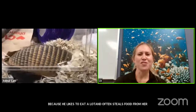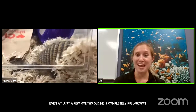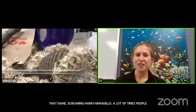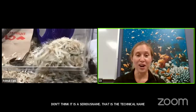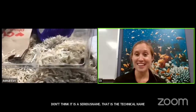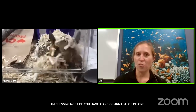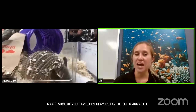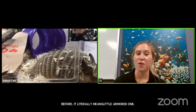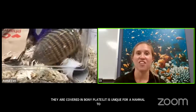Now, that name, Screaming Hairy Armadillo. A lot of times people don't think it's a serious name, but that is the technical name for this animal. So let's talk about that a little bit. First of all, armadillos. I'm guessing most of you have heard of armadillos before. Maybe some of you have been lucky enough to see an armadillo before. Armadillo literally means little armored one, and they are covered in bony plates. It's very unique for a mammal to have this protective covering on their bodies. So armadillos are pretty distinct in that they have that bony plate covering.